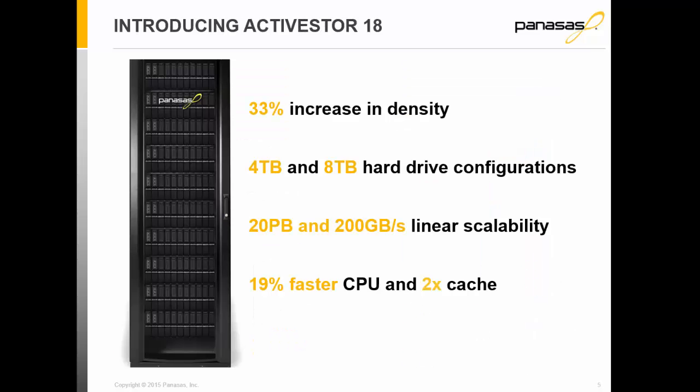What about ActiveStor 18? So this is a great new generation for Panasas. It's of course bigger and faster, like you might expect for a new platform release. A 33% increase in density based on a choice of either 4 or 8 terabyte hard drive configurations. The linear scalability now goes up to 20 petabytes or 200 gigabytes per second, as I mentioned earlier. And we've also taken the opportunity to double the amount of storage blade cache and increase the speed of the director CPUs, which further accelerates small file and metadata performance.